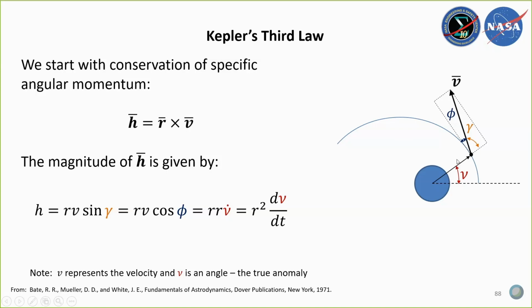So we start with the conservation of angular momentum. h is equal to r cross v. And remember that the magnitude of h is just given by r times v times the sine of the angle between them. Okay, so here's r, here's v, and the angle between them. That's just the definition of cross product. But I can also define that in terms of another angle phi, and then I can expand upon it a little bit more and get that here.